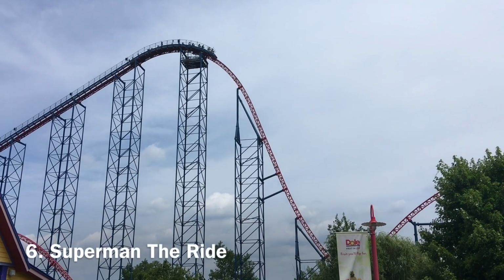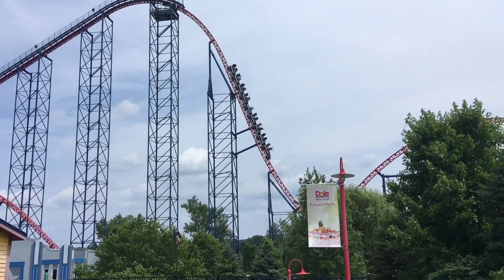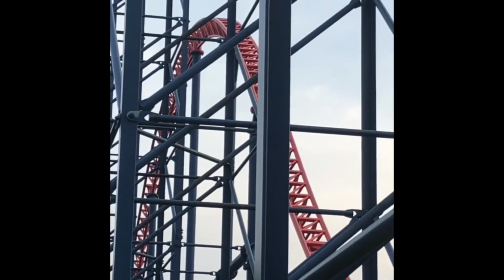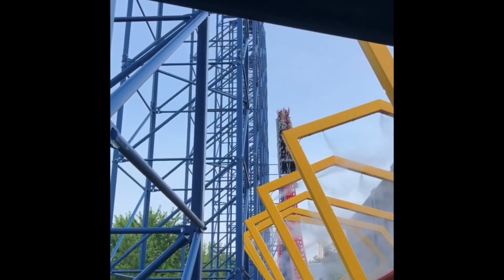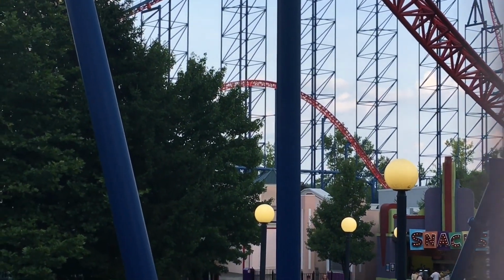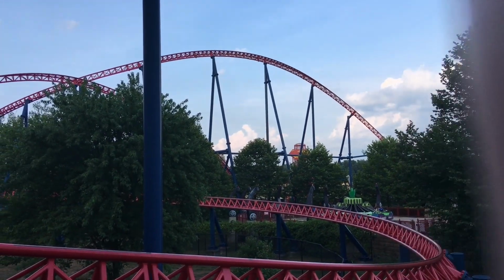Number 6 is Superman the Ride at Six Flags New England in Agawam, Massachusetts. This ride is outstanding. It has floater, projector, and ejector airtime throughout the whole ride. Those final hills give crazy ejector airtime, and the drop and first 2 hills give some amazing projector airtime. Superman also, in my opinion, has the best layout on any coaster I've ridden. The spaghetti bowl element is very intense, and the ride is very smooth.